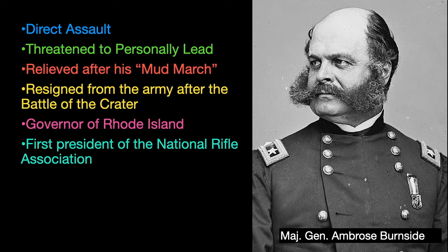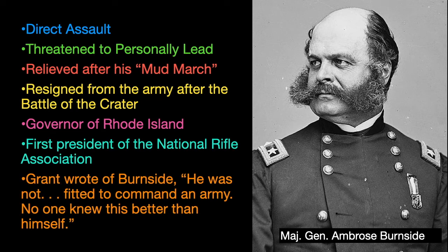After the war was over and General Grant had served 2 terms as president, Grant was dying of cancer while he was writing his memoirs. And in his memoirs, he said of Ambrose Burnside, he was not fitted to command an army. No one knew this better than himself. Grant praised Burnside as being someone who could follow orders and make those orders happen, but as someone who had to come up with the orders on his own, Grant realized he was not the guy. And for whether Grant was right or not, he says Burnside knew this, and maybe that's why he resigned.